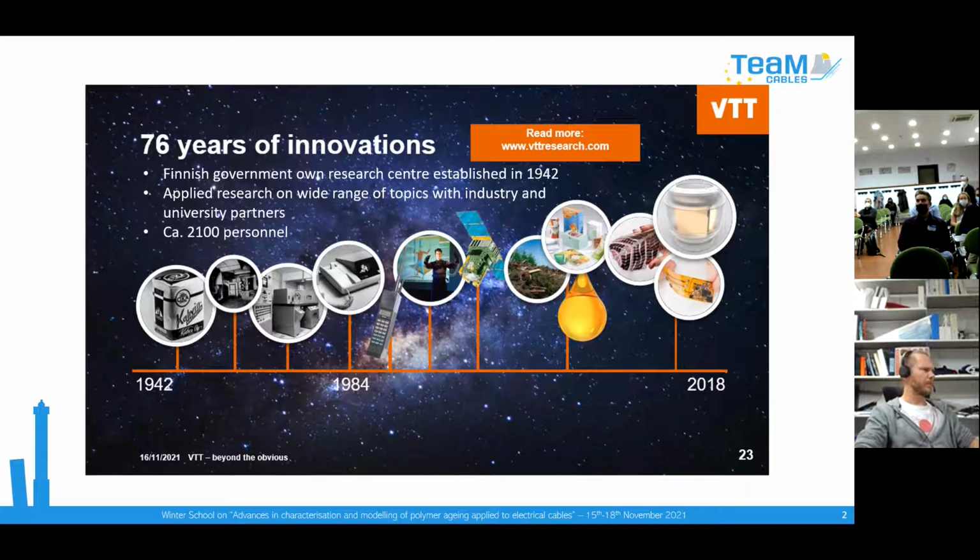So first, I have a brief introduction to VTT. VTT is the Finnish Technological Research Center. It's a government-owned facility, and it was established in 1942. The very root cause for establishing VTT was related to the Second World War, when the artillery barrels used in the war ruptured in the very cold winter time. So the government decided to establish this materials research center to find the cause behind these ruptures.